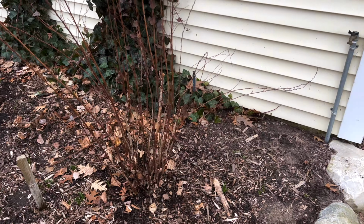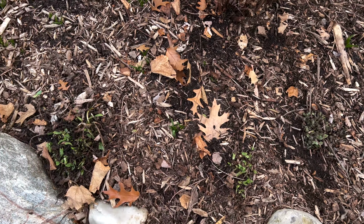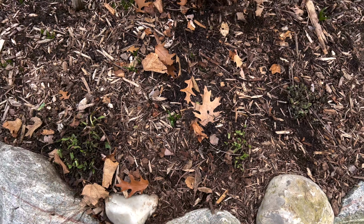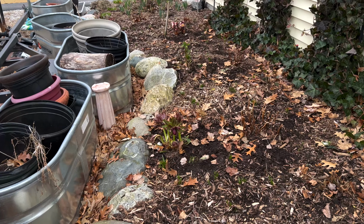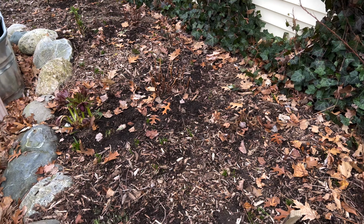We also came through, and you can see in here, there's tons of stuff coming in. We've got Brunnera coming in, Lungwort. That's the spotted thing I couldn't remember the name of a few minutes ago. We also have some beautiful hellebores that I cleaned up. There's an astilbe coming through. There's just a lot of stuff.